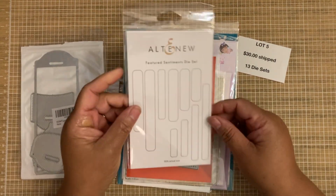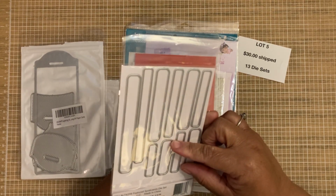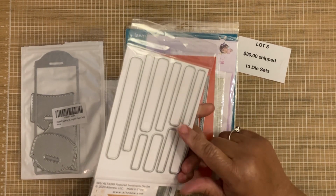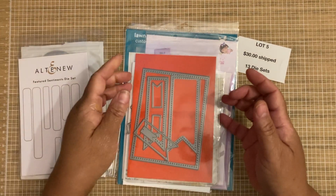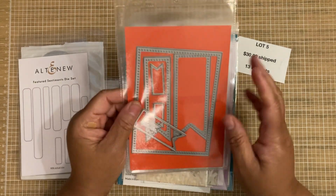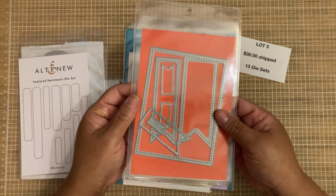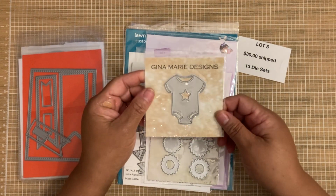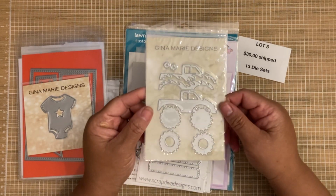Have this Altenew die set. It's for sentiments, to cut out your sentiments. Super nice. I bought 2 accidentally, and I use this a lot. And this is a Lawn Fawn stamp set, die set. I don't know the name for it, but I know it's a Lawn Fawn, but I don't have the packaging for it. This is a Gina Marie die, the little onesie with the star. Another one with the monster trucks.